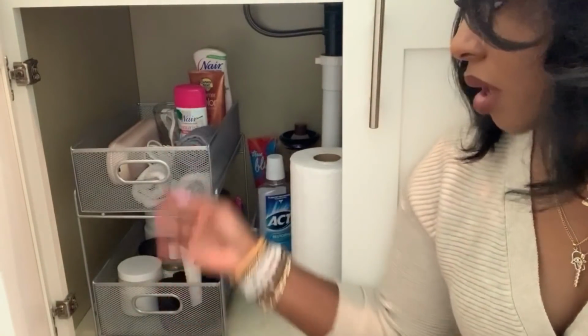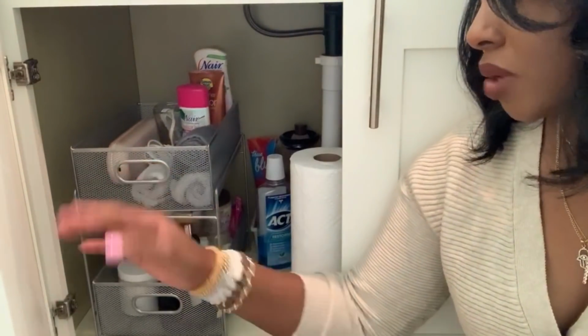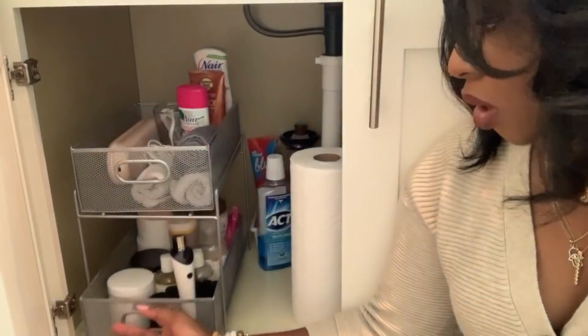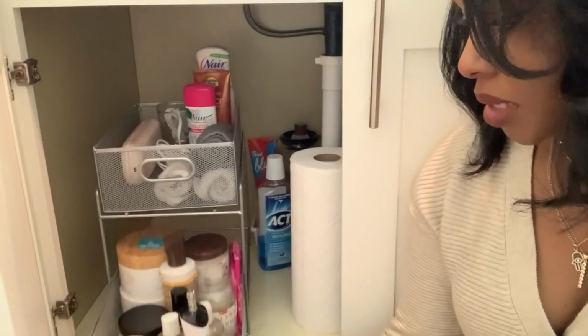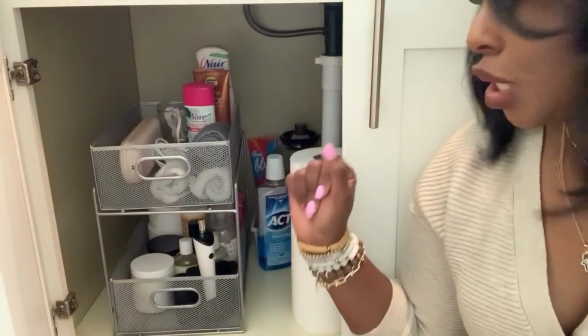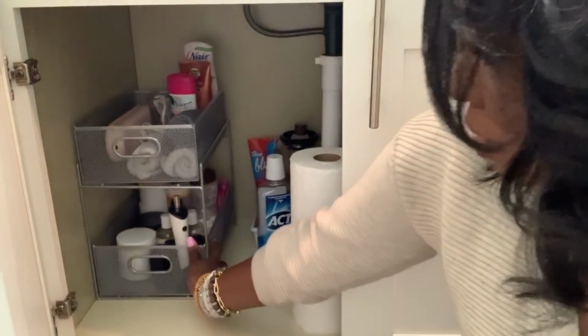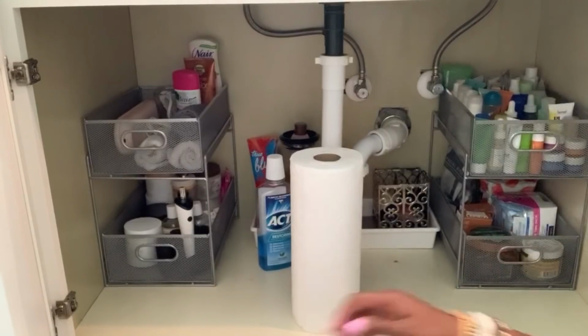I love them, one, because they're tiered, so you can put stuff on top and the bottom. I also love because they slide out, so they're actual drawers, so I don't have to worry about wondering what's all the way at the bottom of this shelf. I can always open that all the way up, and nice, steel, durable. So I just love everything about these. I have one on this side, and then I have one on this side.